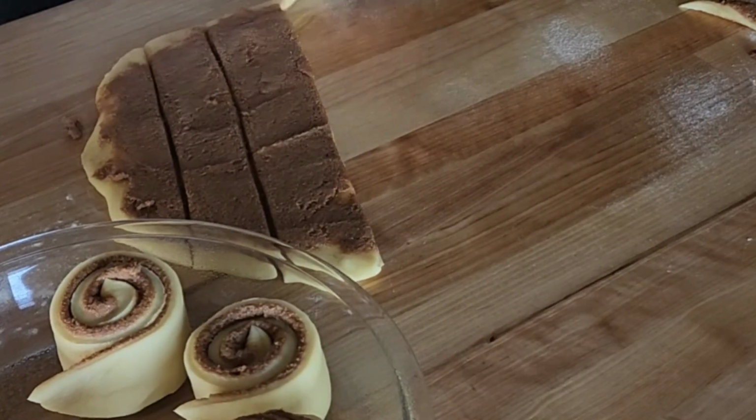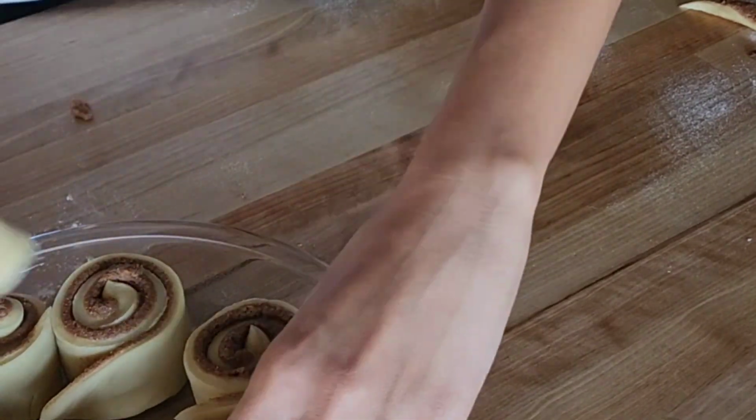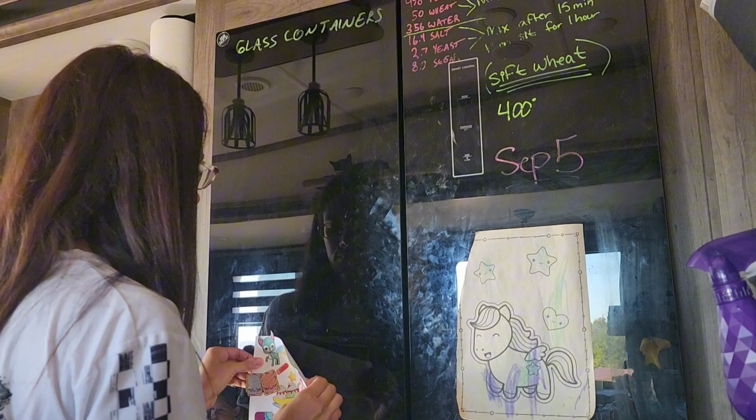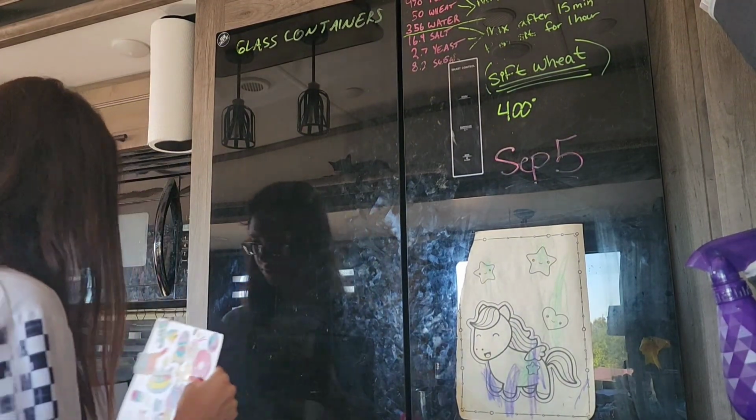And if all goes right this time, I will be putting this recipe in my recipe book that I'm making for our kid. So now that they have to sit and rise for like 2 hours, it's time to move on to my next project while I let it do its thing, which is just some cleaning, nothing too crazy.